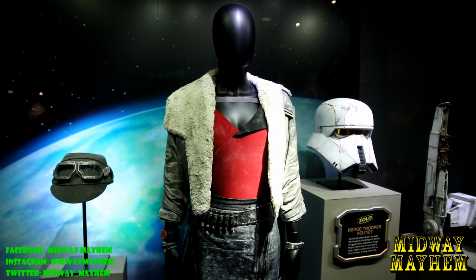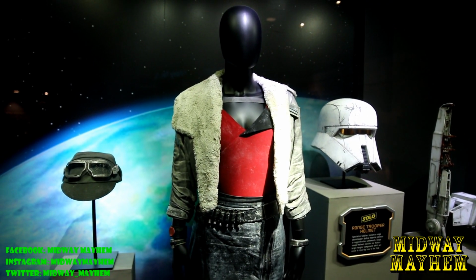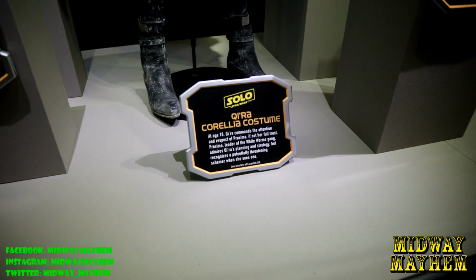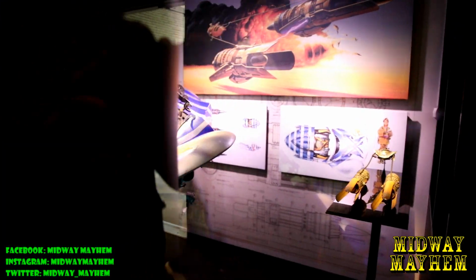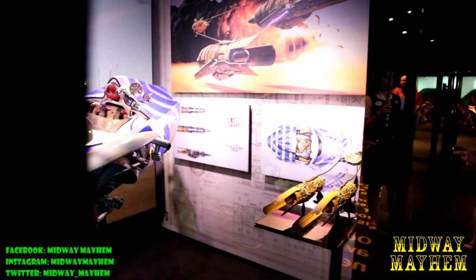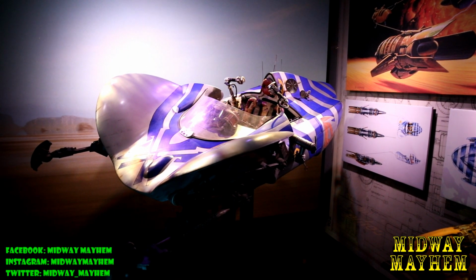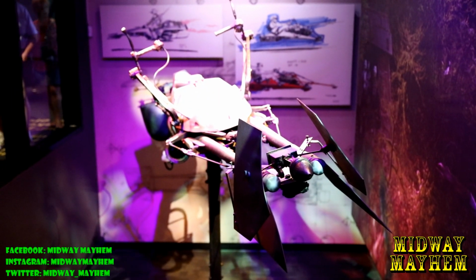So it's kind of neat. Some of the costumes in here are actually on loan from Lucasfilm, and you can tell right here at the bottom of the placard, it says right there. Responsible for creating all the actual pottery so that you can sit it. Like I said, they weren't.